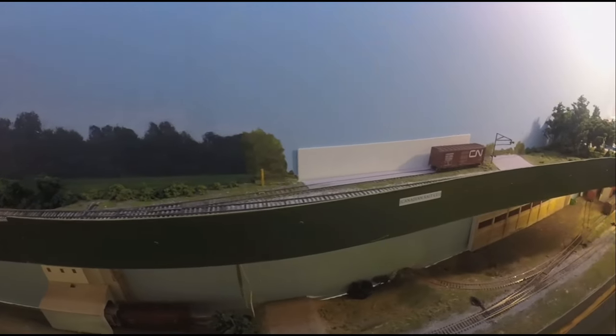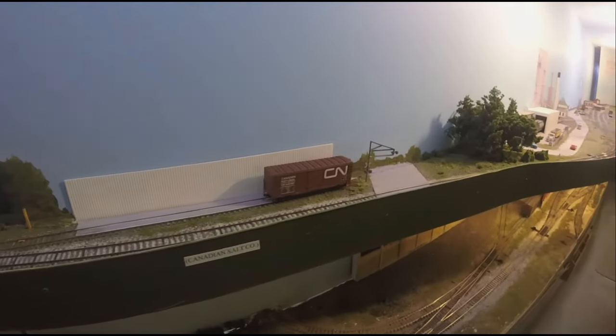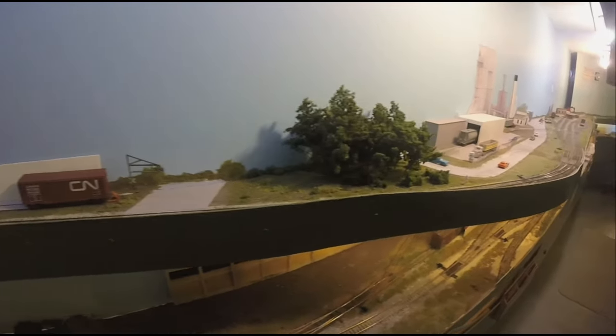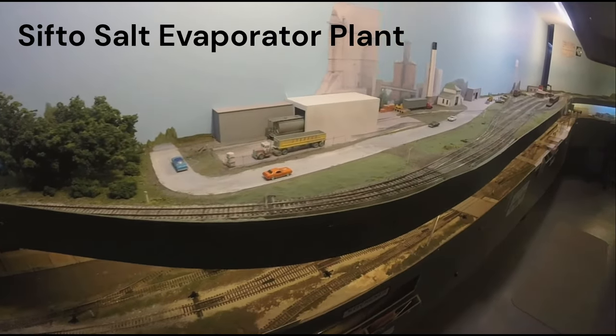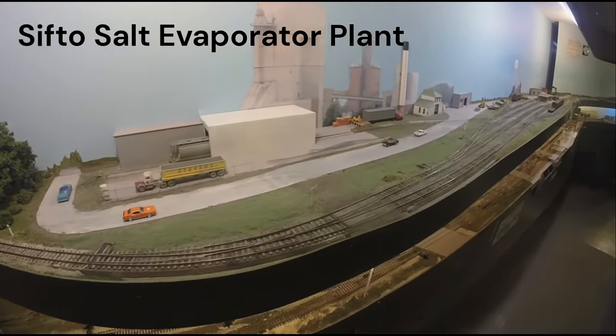At Goderich, the CN tracks swing north across Highway 8 before passing the Domtar Sifto Salt Evaporator Plant, Champion Road Graders, and into the yard.